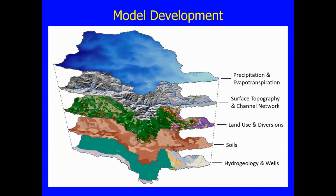It's a distributed hydrologic model, so it's built on a lot of spatial GIS information. This is just a simple slide giving you a flavor for some of the model inputs. It describes climate, things like precipitation and evapotranspiration. It has topography and a representation of the stream channel network. It has a description of the land use and vegetation cover, and represents some of the man-made influences in the watershed, like surface water diversions. It has an unsaturated component where it represents the soil distribution and properties. And it also represents the groundwater underlying the unsaturated soil zone, as well as the impact from pumping wells.